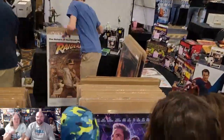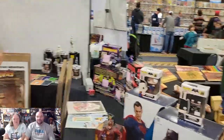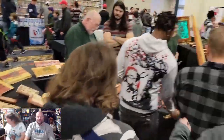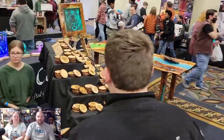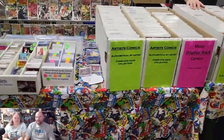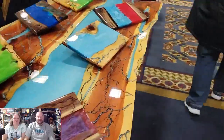This lady does pour art with vinyl over it. The guys had a bunch of movie posters. Again, it's just like, unless you have a room specifically for that, where do you put that stuff? A bunch of woodworking stuff right there. They actually had a pretty cool dice tower that folded out and had all kinds of different stuff. Dice suitcase. Yeah, I had a video of that.